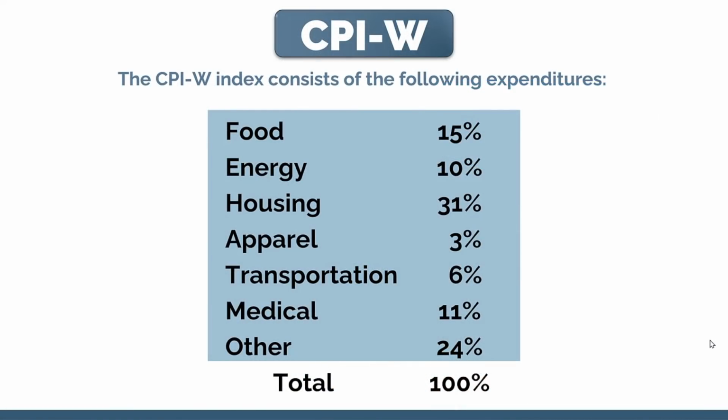So it's not necessarily the best index to use for people who are on Social Security benefits. I'm going to tell you about some of these other possible indexes that it could be switched to. But first, the CPI-W, this is how it's weighted. We have 15% for the cost of food, 10% energy, 31% housing, apparel only 3%, transportation 6%, and medical 11%, and then all other at 24%. So this is what determines whether Social Security benefits will be increased or not.